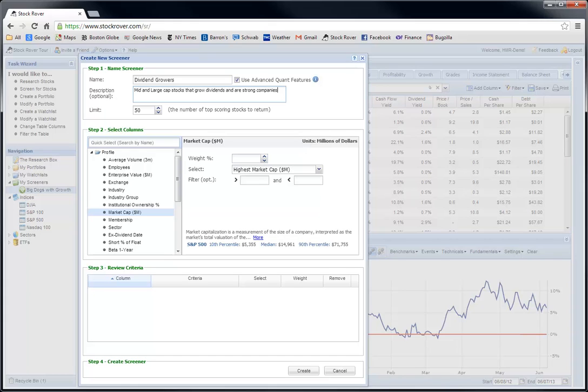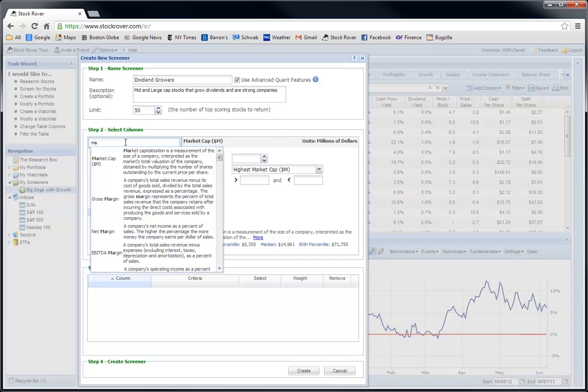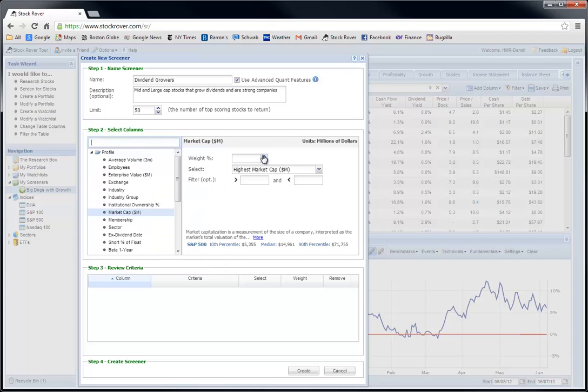So what does that mean exactly? Well, there's going to be a lot of criteria for this one. It means a number of things, and let's just jump in. The first thing we said was market cap, mid and large cap, and typically mid cap is defined as $2 billion or more. So let's put in market cap as our criteria, and we're going to ask for at least $2 billion.